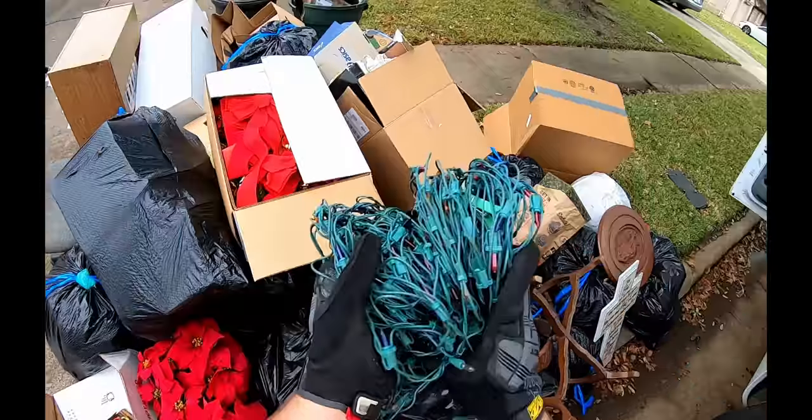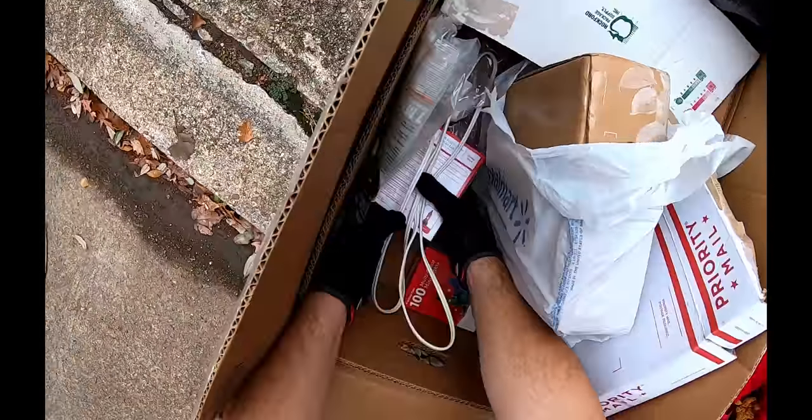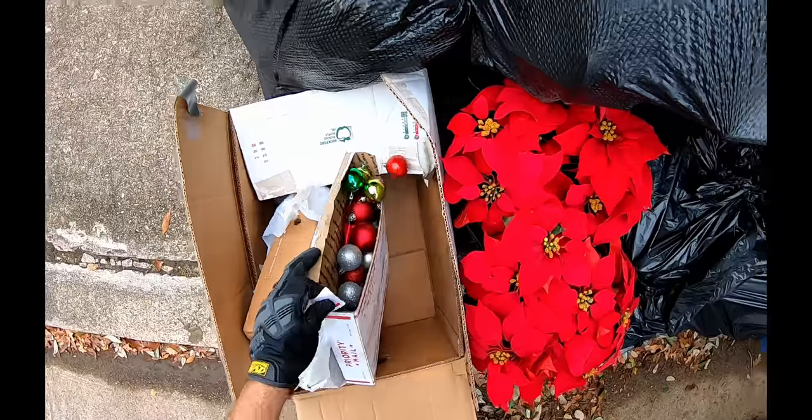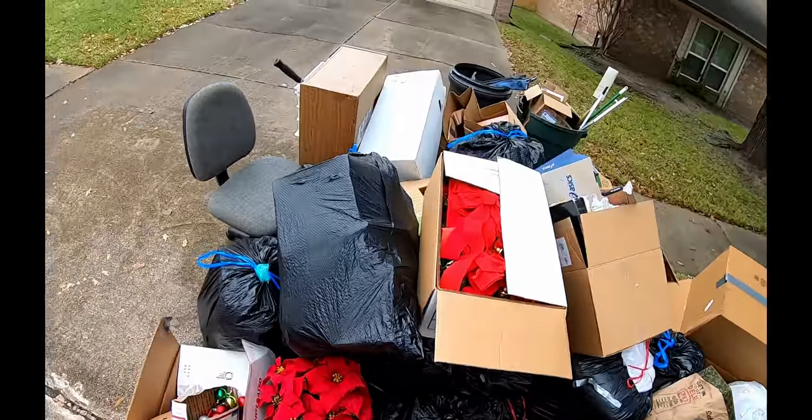Look at that Christmas lights. Speaking of Christmas lights, we've been doing some Christmas decorating. Those are new lights right there, man. And I definitely don't need more Christmas decorations. I am not bringing any of that ish home, y'all.